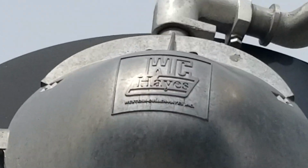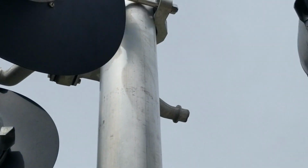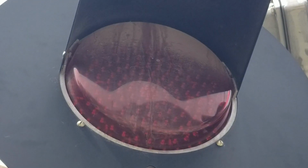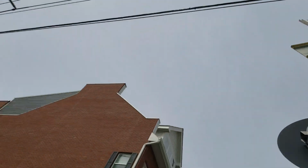One of them is missing for some reason, not quite sure why, but it must have got knocked off, as you can see right there. And these LEDs, I think, are Western Colonies second generation. They do stick out. And also, they're kind of dusty up there on the top, so I don't think they've been cleaned since they were installed.